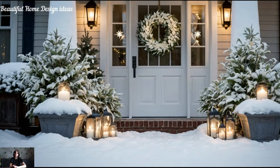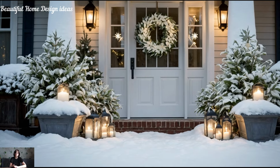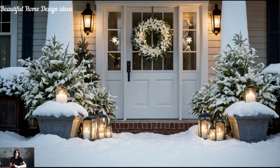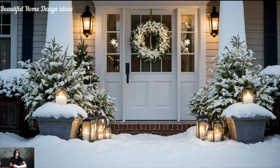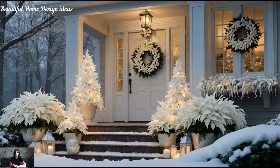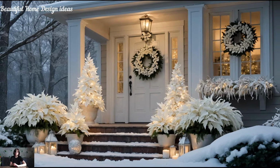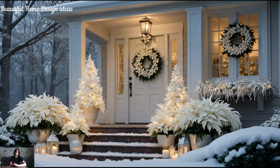If you want to take it a step further, invest in artificial snow blankets to cover planters or window ledges, adding to the whimsical, frosty aesthetic. Pair this with silver accents for a touch of shimmer and shine, and your porch will look like it was plucked straight from a winter fairy tale.